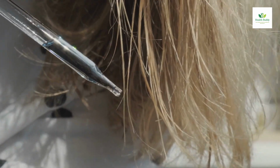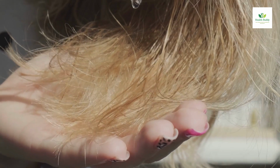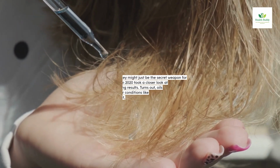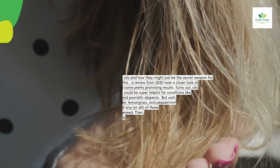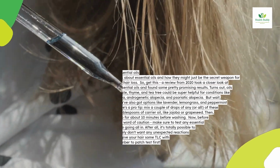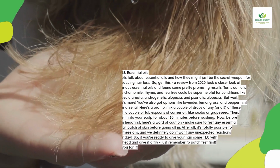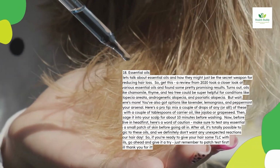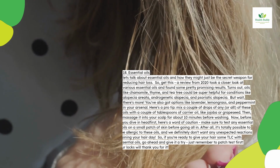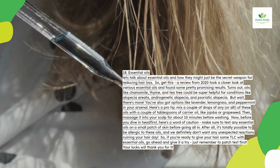18. Essential oils. Let's talk about essential oils and how they might just be the secret weapon for reducing hair loss. A review from 2020 took a closer look at various essential oils and found some pretty promising results. Turns out, oils like chamomile, thyme, and tea tree could be super helpful for conditions like alopecia areata, androgenetic alopecia, and psoriatic alopecia.